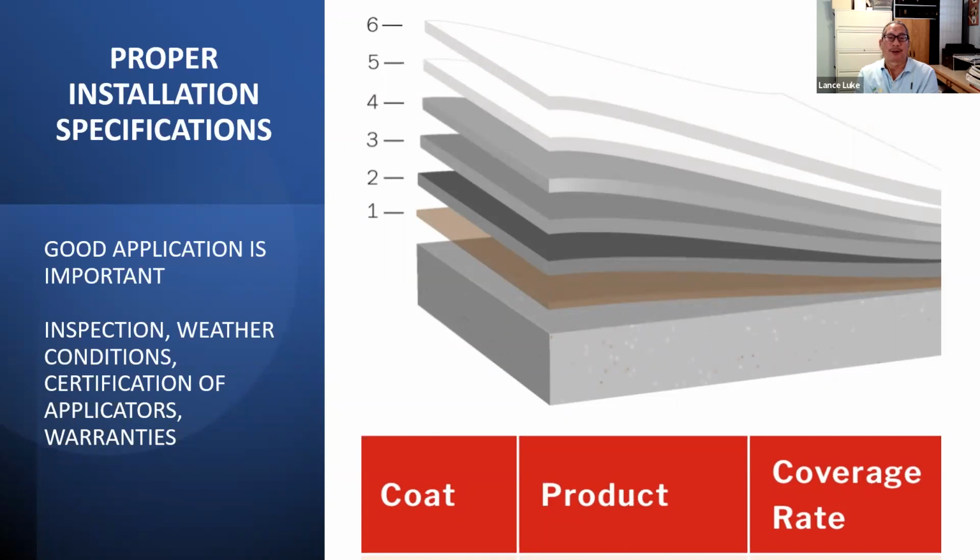Also, when they're actually applying the waterproofing product, the weather conditions are very important. So in other words, if it's raining, you can't do the work. Even if it doesn't rain, but there's high humidity or a lot of moisture in the air, it doesn't make sense to apply the waterproofing because it may not stick properly. Okay, so the weather conditions are important.